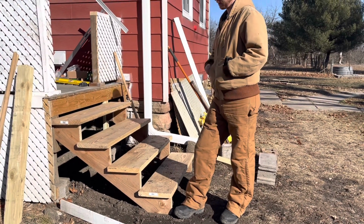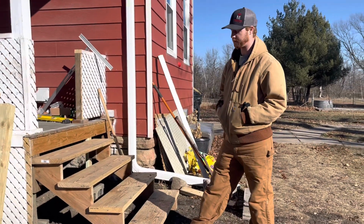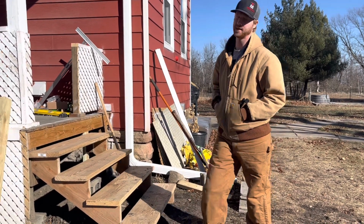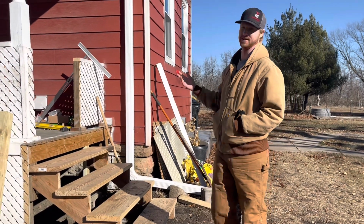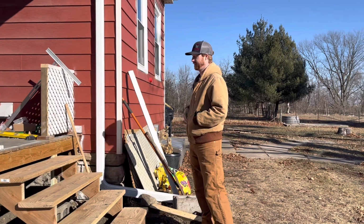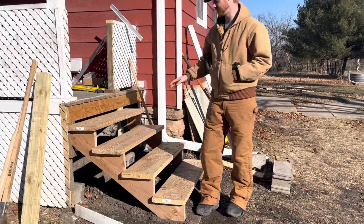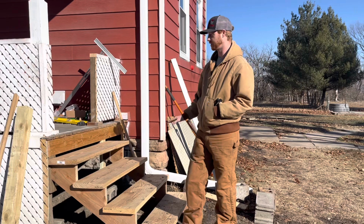And then I need to do some re-leveling. I need to drop this one a little bit and bring the other side up. I was working in the dark, so it was kind of hard to really get everything, and using a 2-foot level, it's a little bit difficult. But yeah, the main things that need to be done are 2x6s back here, shift these out, screw those down. I'll probably, before I do that, re-level the bricks and stringers.